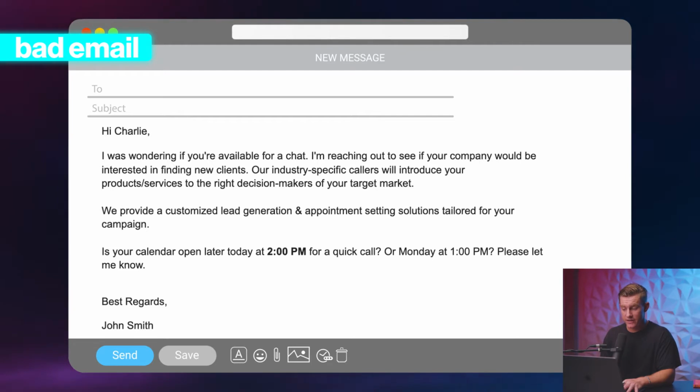"Our industry-specific callers will introduce your products/services to the right decision makers of your target market." A lot of jargon going on there. Still not really aware of what he's getting at and the services that he's going to be soliciting to us, but maybe we can move on and find some more. "We provide customized lead generation and appointment setting solutions tailored to your campaign." Well, for one, campaign can mean a lot of different things. We have marketing campaigns left and right running at Strikepoint. I don't really think it's going to be tailoring to our needs.